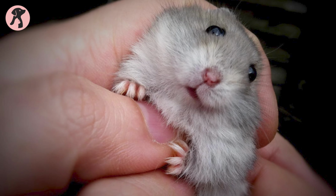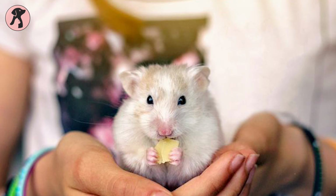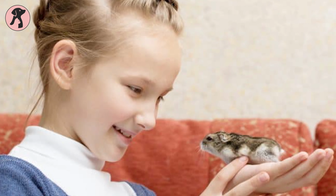Do not immediately try to handle your pet hamster after bringing it home. Give them a day to settle down. Instead of just directly trying to grab your hamster when holding it, you can keep your hand inside the cage and offer treats that will make it trust you and get used to your scent. After some time, it will be encouraged to come to your hand by itself. It will make the bond between you and your pet stronger.